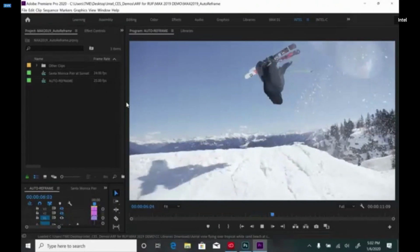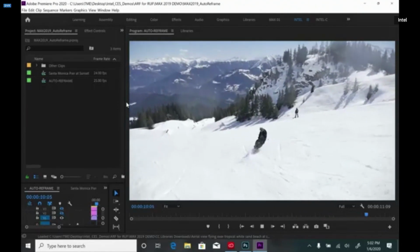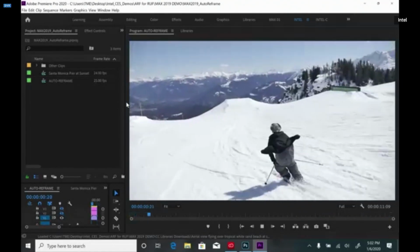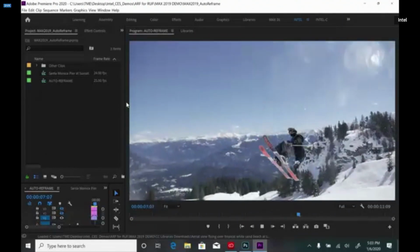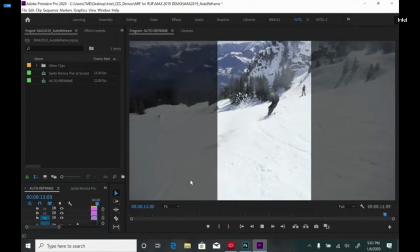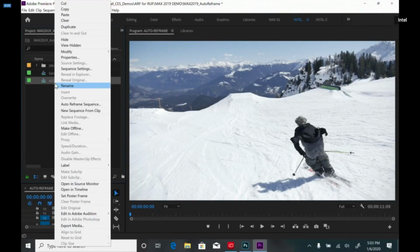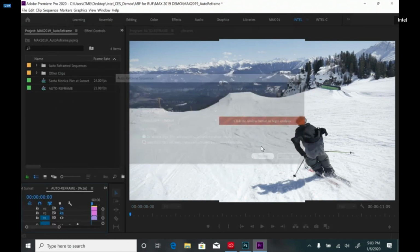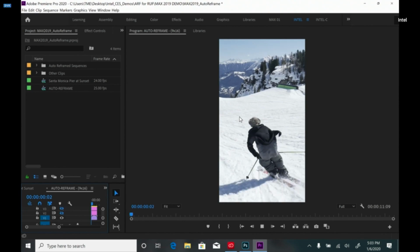So here we have some video that was shot, some beautiful 4K, and I want to emphasize again, 4K playing in real time, full frame on this thin and light machine, powered by Intel and Adobe Sensei. We want to deliver this maybe to one of our favorite social networks. Well, the issue is, if we just exported this in a vertical frame from this widescreen frame, you're seeing that our skier is moving in and out of the center of the frame. I can simply right-click on Auto Reframe. I can choose Auto Reframe Sequence. And something that would have taken time, lots of time, done, just like that.